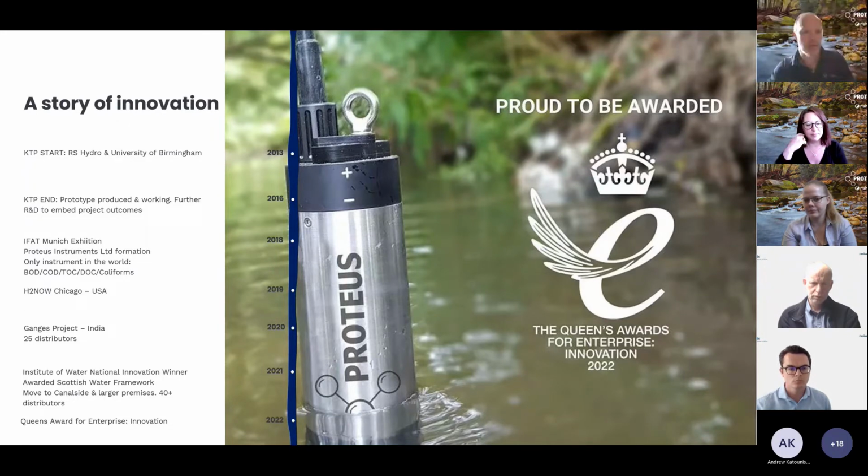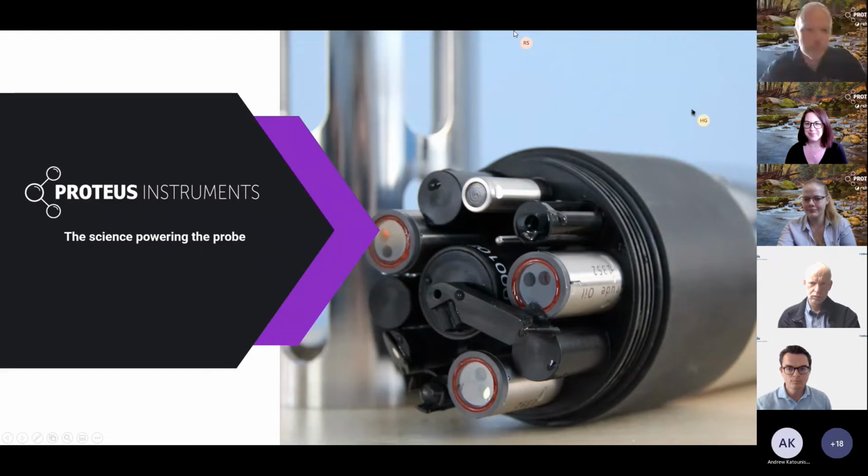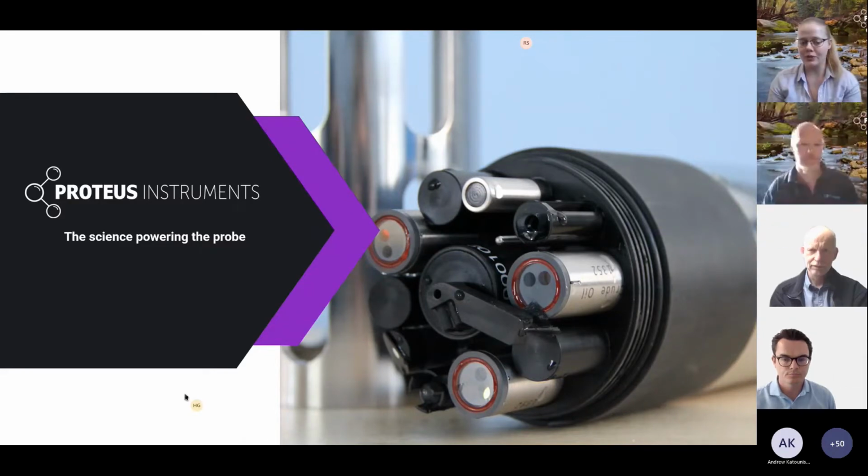I'm now going to hand you over to Hannah, who's going to provide you some background on what the Proteus is. Over to you, Hannah. Thanks, Rob. So we're going to start with just how the Proteus works and the science powering behind it.